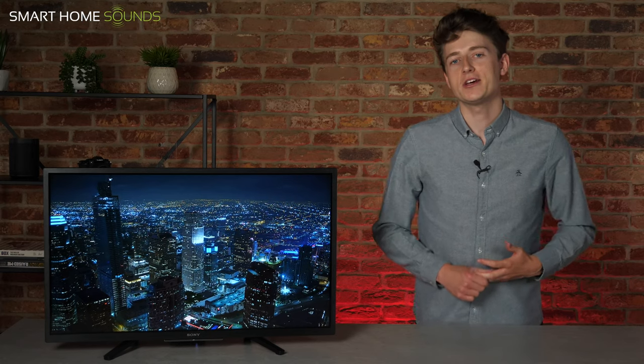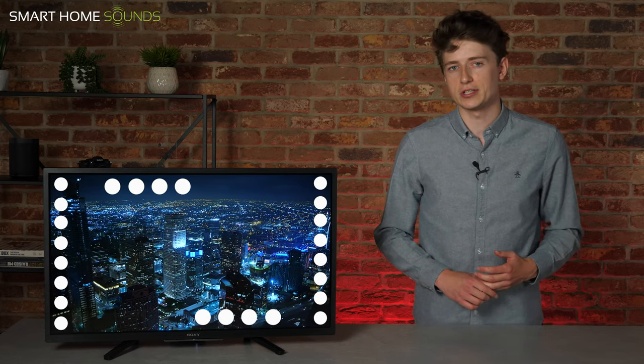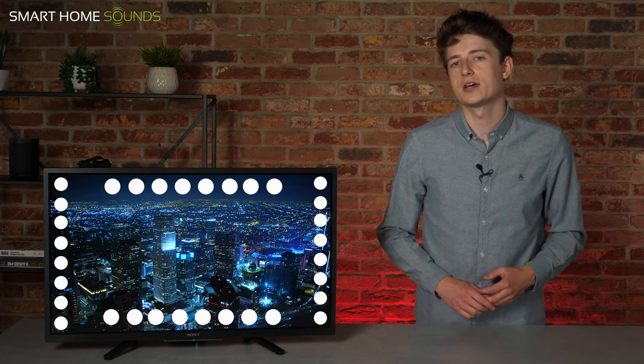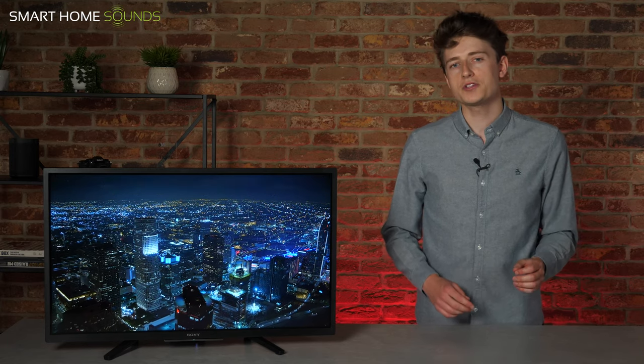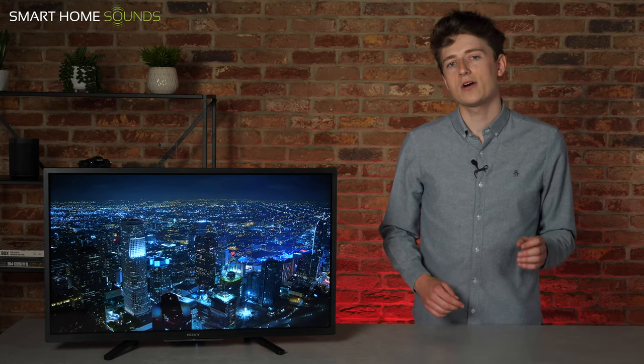So the W800 is an HD LCD TV, and it's an edge-lit LED TV, which means that the TV is backlit with small LEDs around the edge of the screen. Generally speaking, edge-lit TVs can be thinner than other types of LED panels, but can struggle with pure blacks and contrast. They work by spreading the light across the back of the TV panel, which can sometimes lead to inconsistencies in how that light is spread across the whole screen. I'll come back to how we found this during testing in a bit.